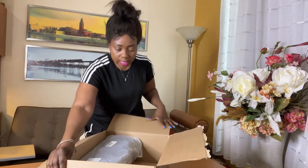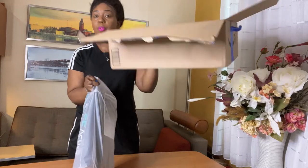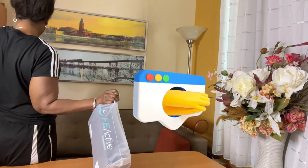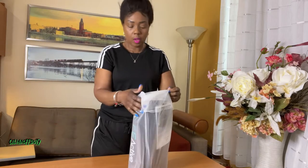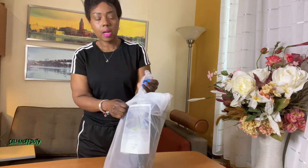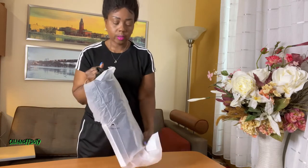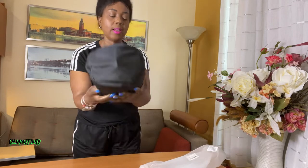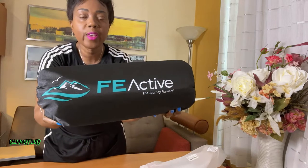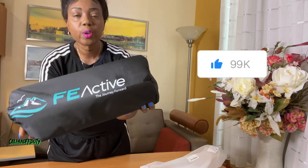Yeah, so I just opened it, and this is the camping cot. Okay, so I'm just gonna put this on the side. Let's open it and see how this goes. I just took off the first plastic, and it's called FE Active, the journey forward. If you're interested, this is a camping cot on Amazon. It's called FE Active. If you type it on Amazon, you'll see it pop up.